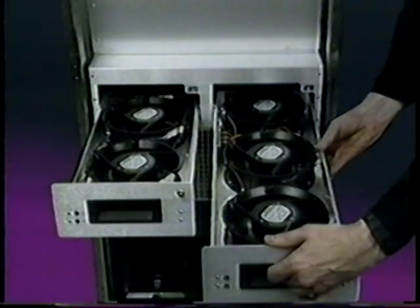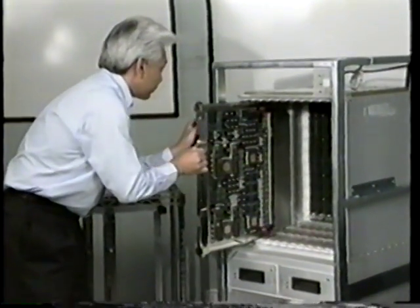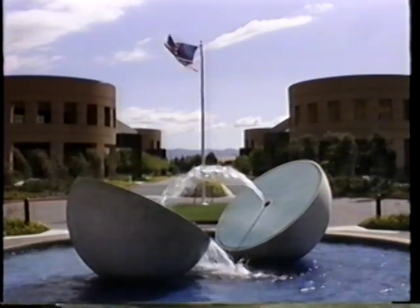The air circulation system keeps the machine cooler than any of its predecessors. The improved cabinet design allows for easier access to all system components. The Jolt system is another proud accomplishment of a company that is a forerunner in today's leading-edge computer technology.